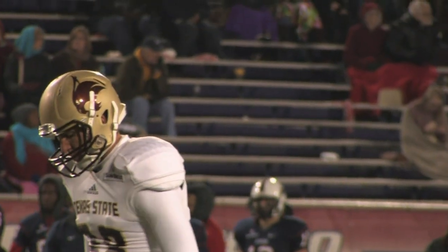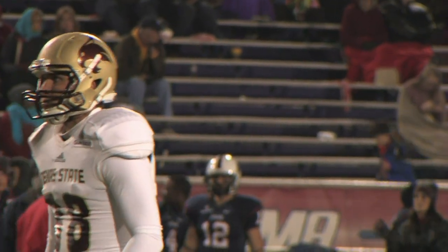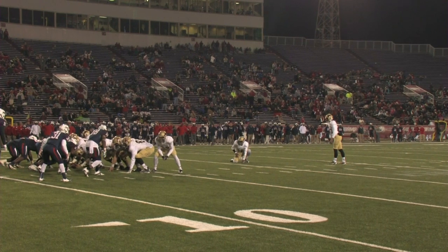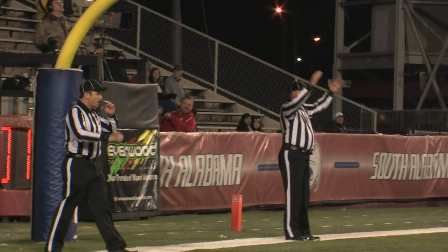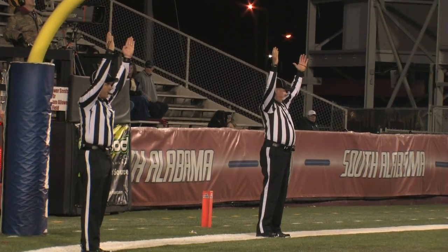And now Johnson comes on for a field goal attempt, his fourth of the night. He has missed two. This from 30 yards. The snap, set down. Kick by Johnson is up, and the kick is good. It is a four-point game.